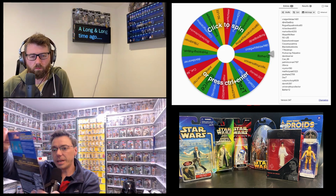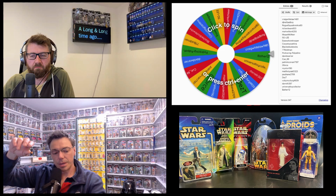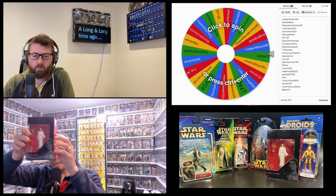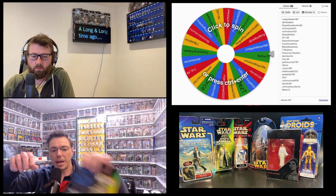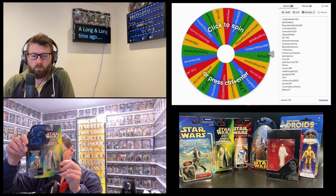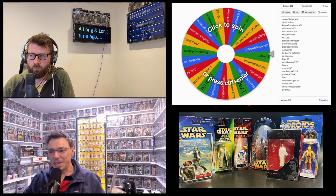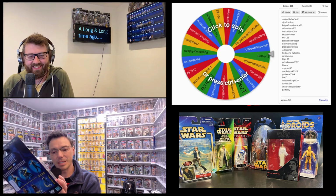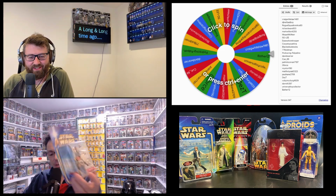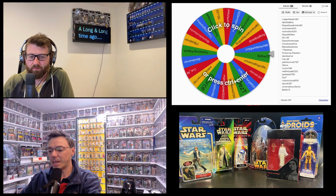Then we have a Vintage Collection Droid C3PO. We have a Black Series Princess Leia. We have a Power of the Force 2 Han Solo in trench coat, and unfortunately for me, a second Han Solo, and this one's Endor Bunker, I think. Yeah, or Endor Raid.